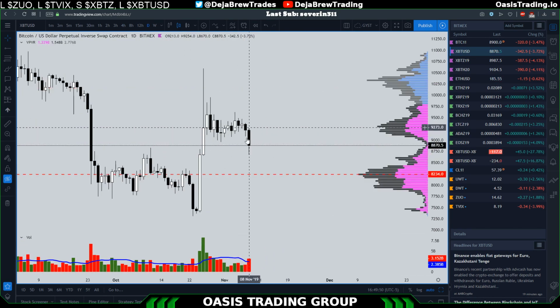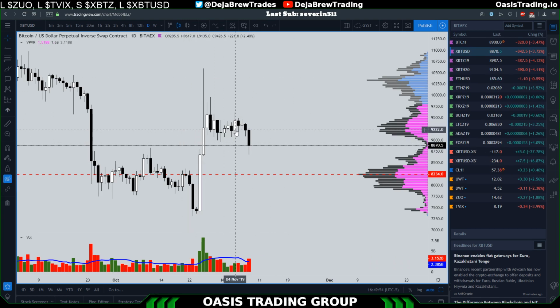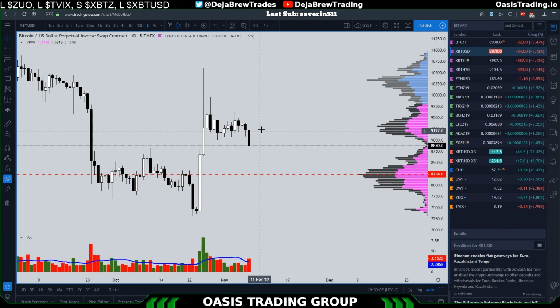The daily candle's really ugly. If I was looking at this on any other chart that wasn't Bitcoin, I would say that we're definitely going down. We're definitely going back down to like 85, 82. But because this is Bitcoin, and it loves to retrace, I could easily see a move back above 9,000, back above like 9,200.